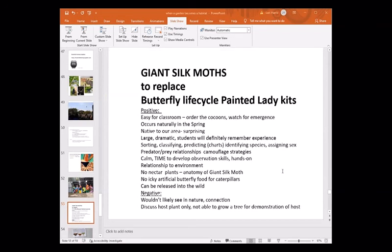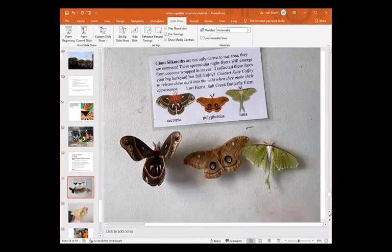Okay, let's keep going. So these are the three most common ones that I do: Cecropia, Polyphemus, and Luna. And these are all native to us here in Illinois in Cook County.